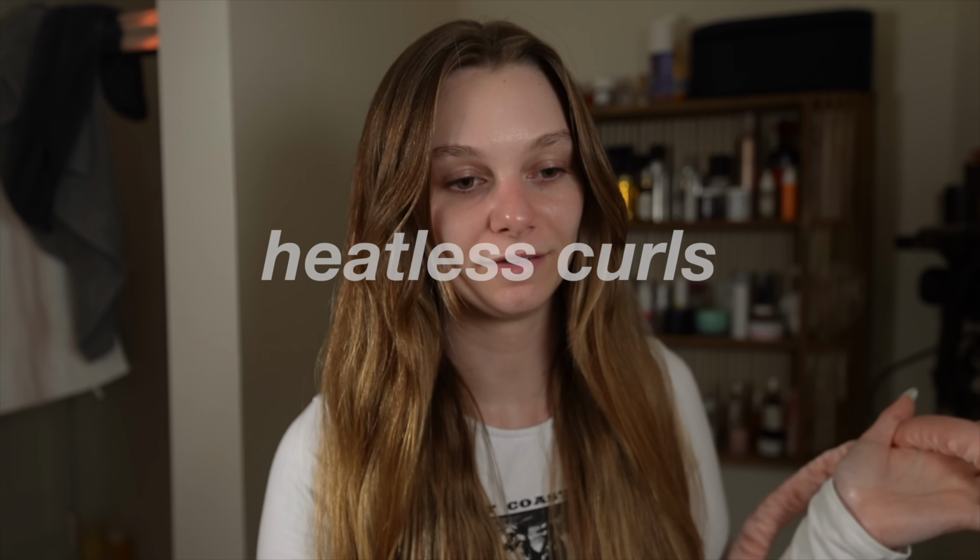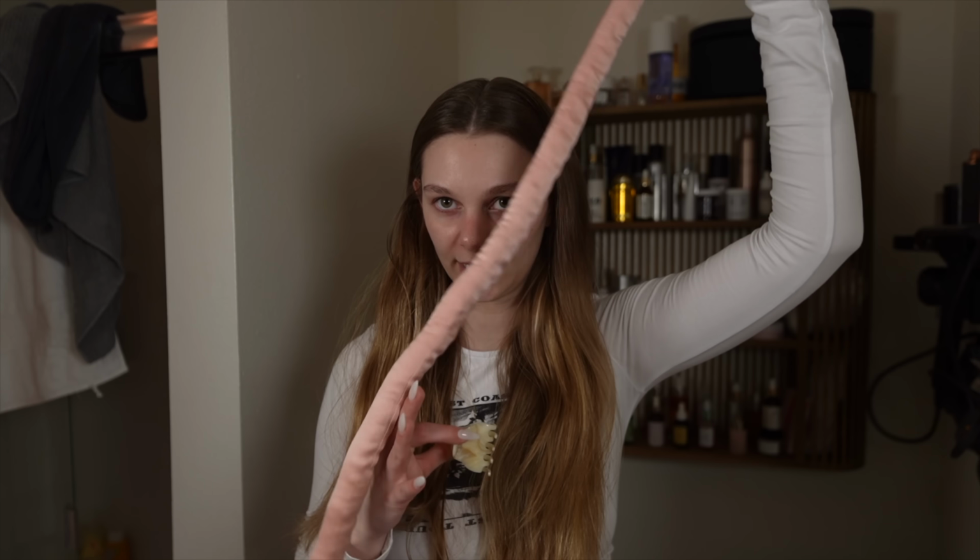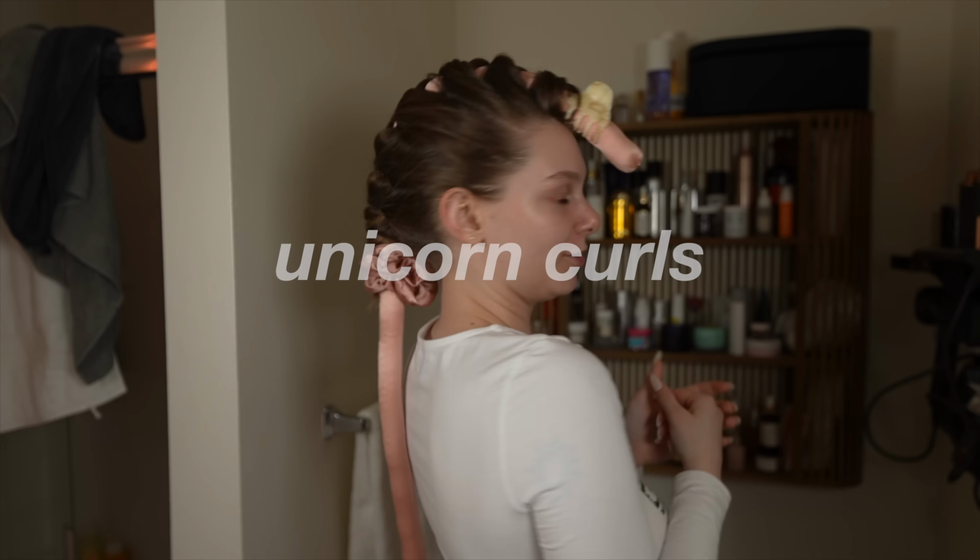I'm going to be showing you my favorite of all time heatless curls, and it's a newer technique. I'm still always shocked when there are new ways of doing heatless curls coming out, because I don't know how people keep coming up with them. You're gonna need one of these. I like to use the ones that are silk or satin because they leave my hair really shiny. You can totally also do this with a robe tie, and we're gonna be doing unicorn curls.